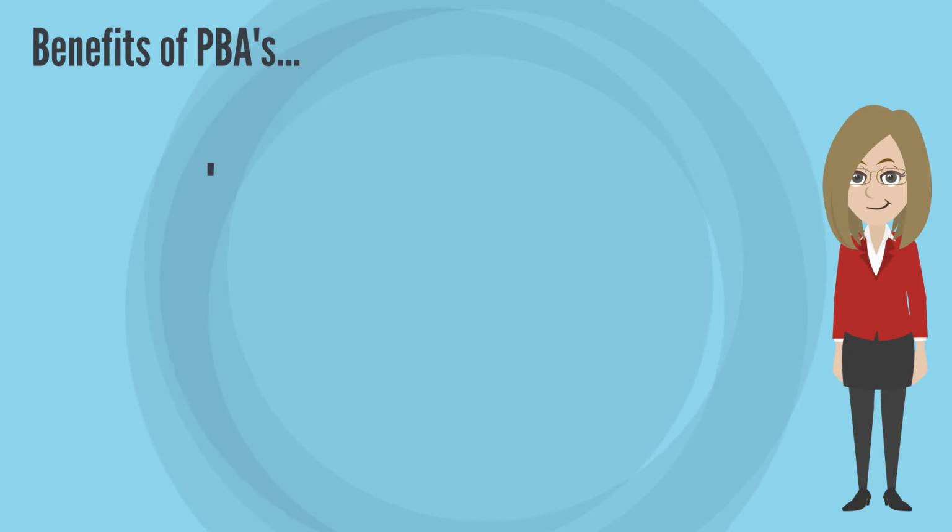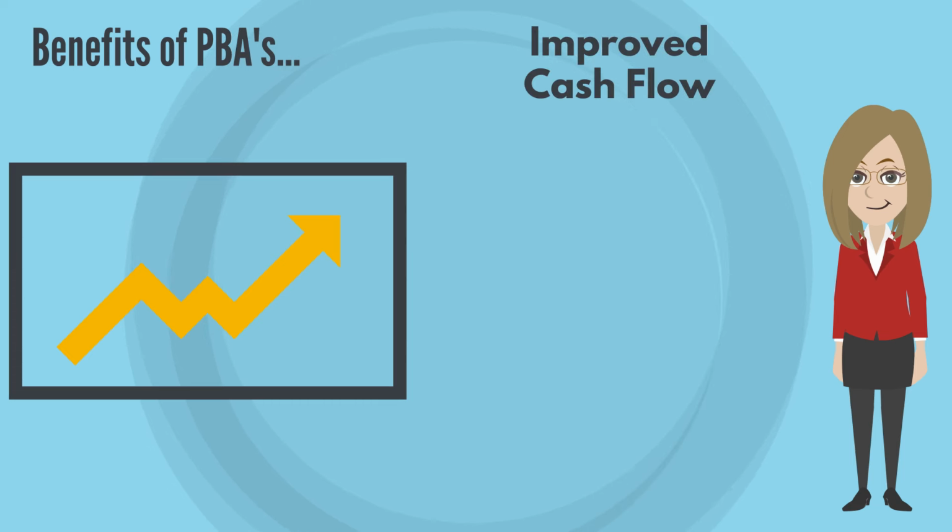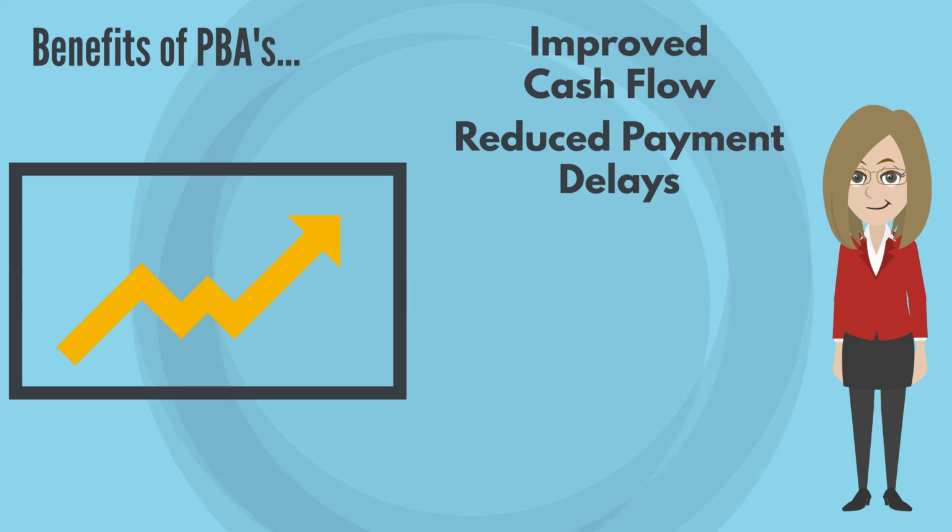Benefits of PBAs. Improved cash flow. By guaranteeing prompt payments, PBAs help maintain steady cash flow for contractors and subcontractors. This reliability allows them to manage their operations more effectively and reduces the risk of insolvency. PBAs minimise payment delays, a common issue in the construction industry, by ensuring that funds are readily available for distribution upon completion of agreed milestones.